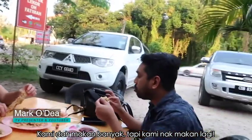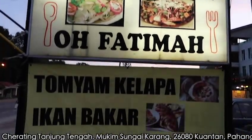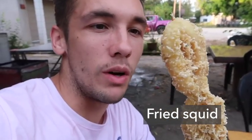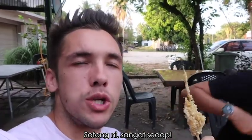So I'm here now on the outskirts of Kuantan. We're by the highway. We've stopped off here, we've had so much food, but we are here now at Kerabu Lepor. Oh, Fatima! I love satong, sai suga satong. This one looks awesome. I'm trying it right now. Oh my god. That satong is really, really good. Prawn goreng, 10 out of 10.